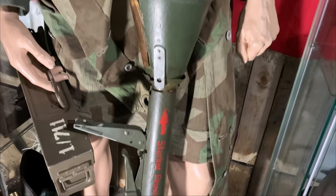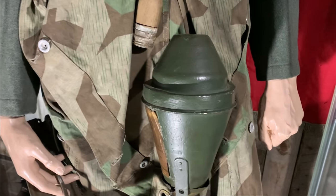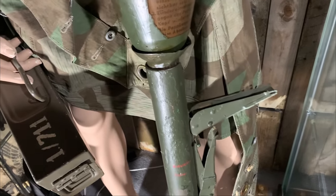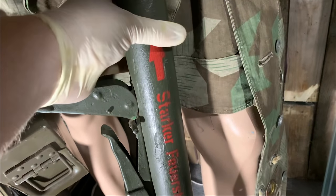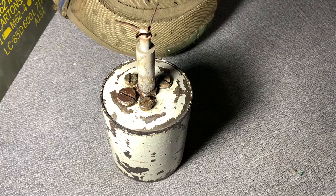This item right here is what's known as a Panzerfaust or tank fist. You can guess what they were used for. This one is completely safe and legal. No explosives whatsoever. The markings and paint are unfortunately post-war, but it's the real deal. Pretty cool. Right here are German stripper boots from 1939 to 45, maybe earlier. This right here is a German S-mine, Bouncing Betty.